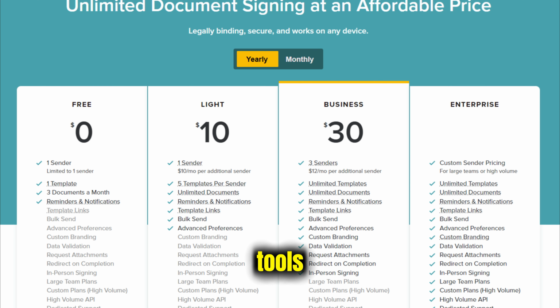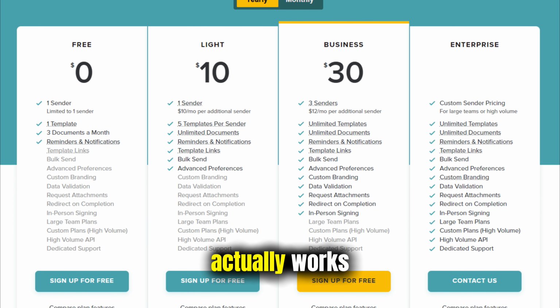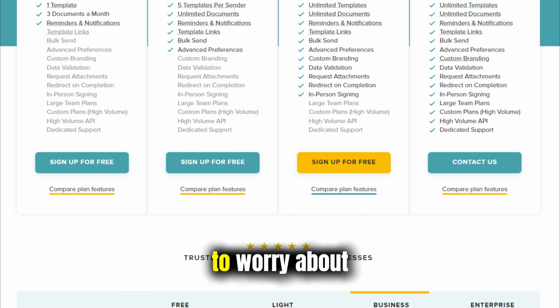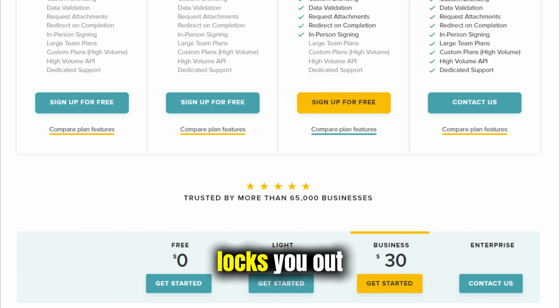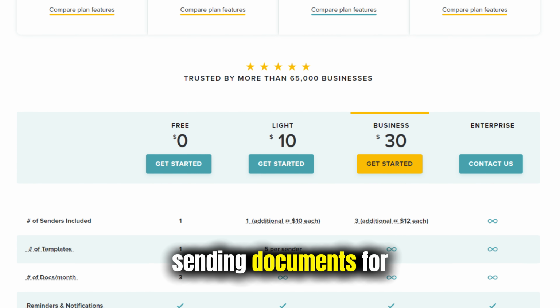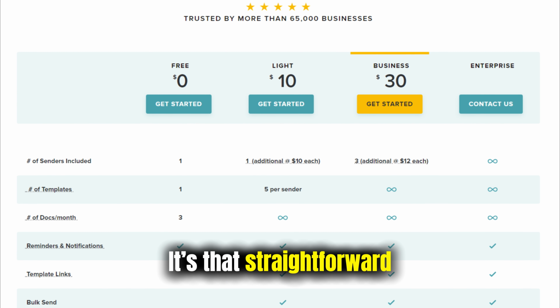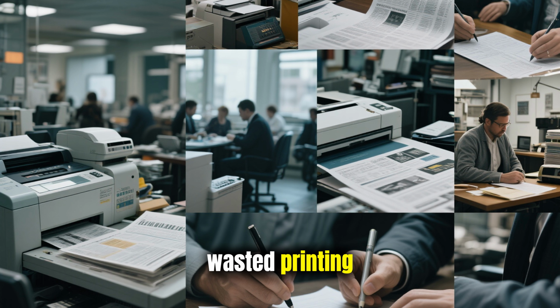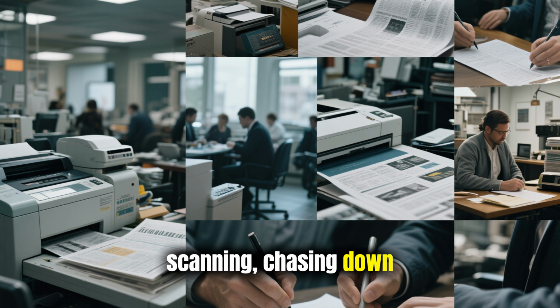But here's the part I love most. Unlike many other tools, SignWell offers a free plan that actually works. You don't need a credit card to get started. You don't have to worry about a trial that suddenly expires and locks you out. You can simply create an account today and immediately start sending documents for signature. It's that straightforward. So ask yourself this: how much time have you already wasted printing, scanning, chasing down signatures, or trying to make sense of clunky software?